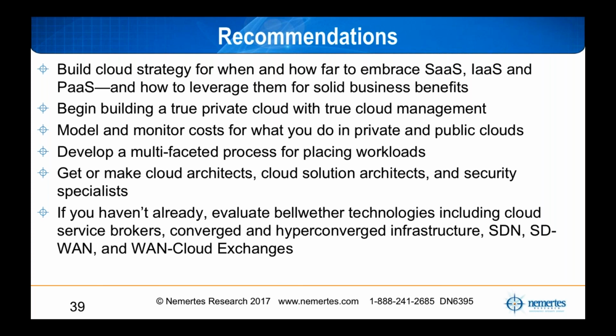They should likewise be building a true private cloud environment based on real cloud management, deploying a cloud management platform of some flavor. Using that and possibly cloud service brokers, they should be modeling and monitoring the costs of what they do in public and private cloud so that they can always be making the most efficient use of the resources that are available to them.